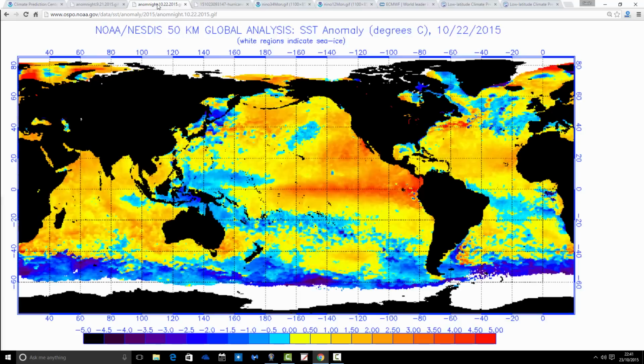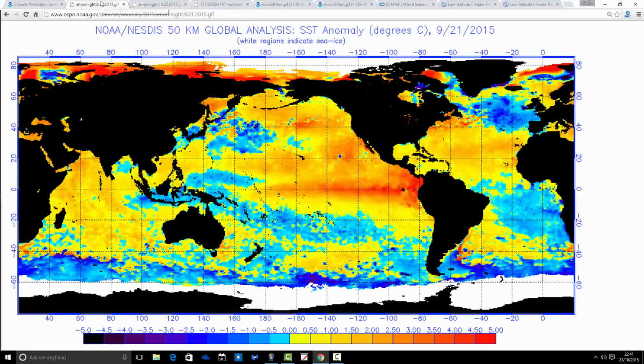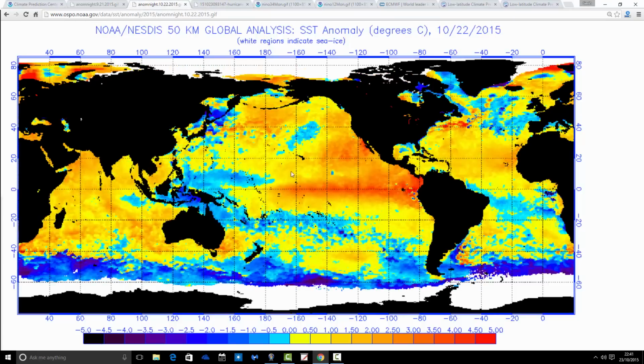This is the situation now, and a further strengthening has taken place over the past month. So once again, going back to September, there we go. In September, for October, we can see that quite clearly. We have continued to warm. This is a very, very big El Nino event.